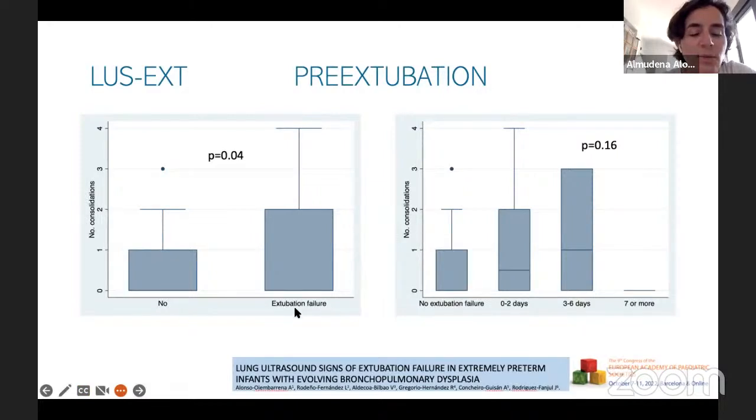You can see that those with extubation failure had a higher number of consolidations. And if you divide the infants with extubation failure according to the moment when they failed the extubation, those that fail after 7 days, which are those that are supposedly not failing because of respiratory condition, but because of sepsis or surgery or whatever, well, didn't really have any consolidation at all.